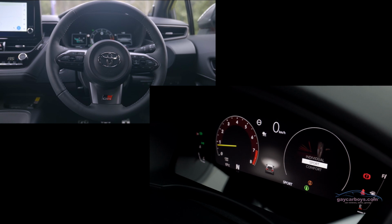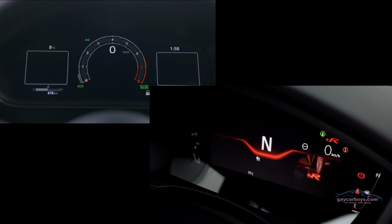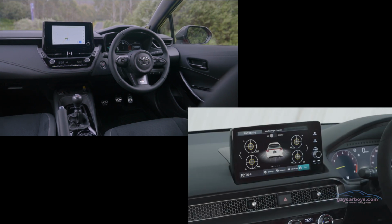All right, David. Oh, digital dash, you'll notice. Both of them have digital dashes. Yeah. Both of them have little tablet-style infotainment systems. But the GR Corolla has a head-up display. Ah, that is a good point.